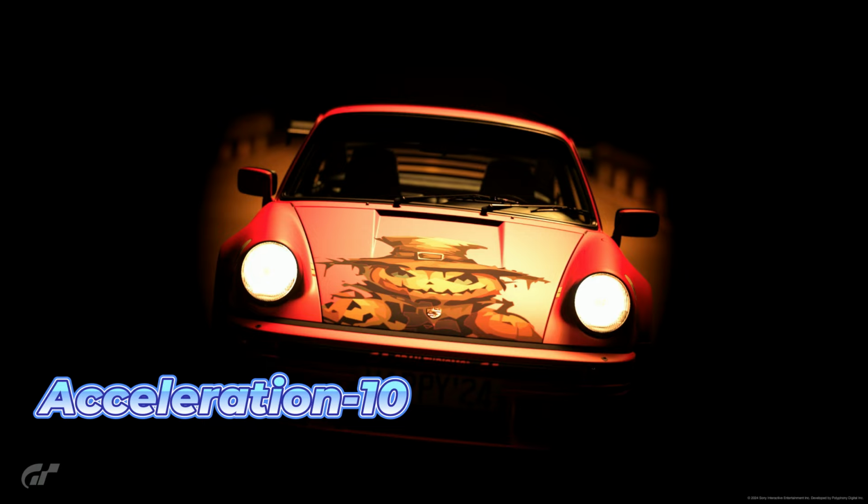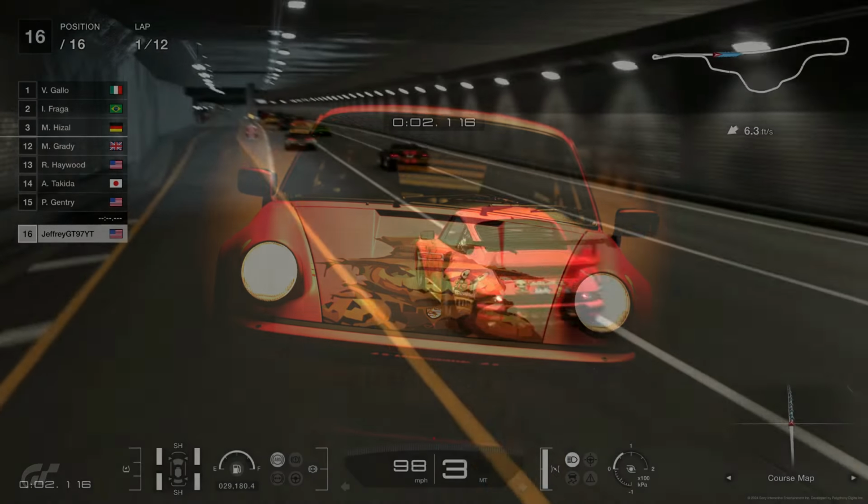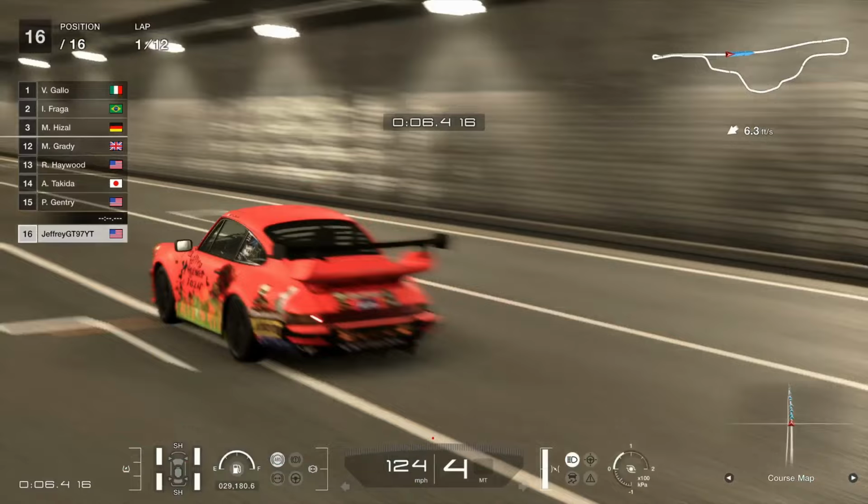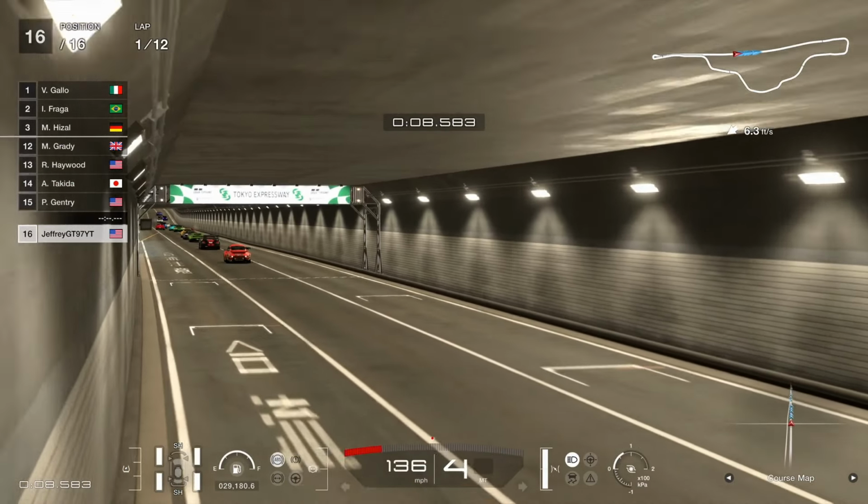So overall, a really solid pick of a car. Despite not having the best speed, the handling, the acceleration, and of course, most importantly, the fuel and tire life should make up for the difference.